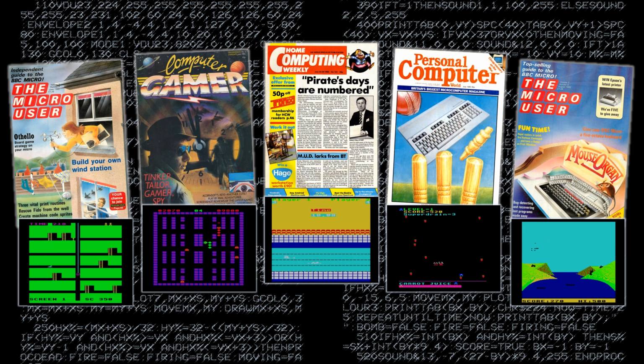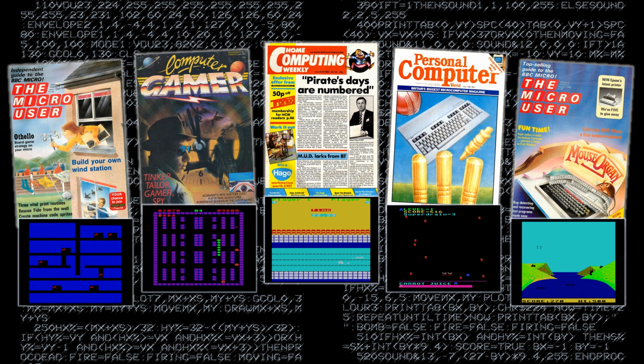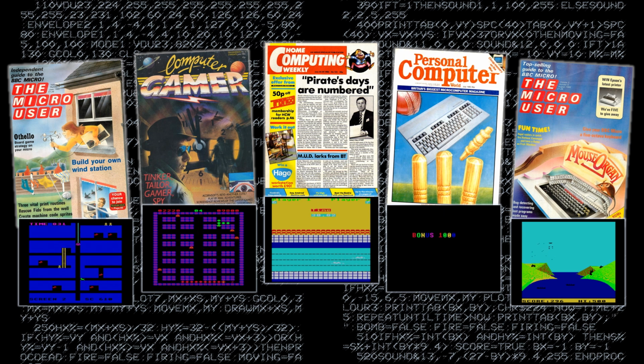Harbour Command had fairly straightforward gameplay, but the visuals were impressive and it was close to being a commercial quality game with good presentation and joystick support. These were my two favourites from this batch of games, and with both coming from the pages of Micro User, it's easy to see why the magazine was so highly regarded by Beeb users.